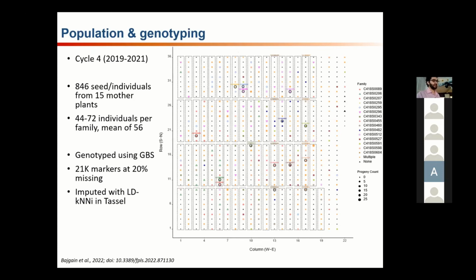Overall, we sampled about 846 individuals, or progeny, from 50 mother plants. You can see the mother plants in those black circles all across the field. I tried to pick them in random order, yet kind of inside the fields, so that they would have a decent amount of pollen load around them. And we had a mean of 56 progeny per mother plant. They were sequenced using GBS, and I had about 21,000 markers at 20% missing data, which is fairly normal in wheatgrass.